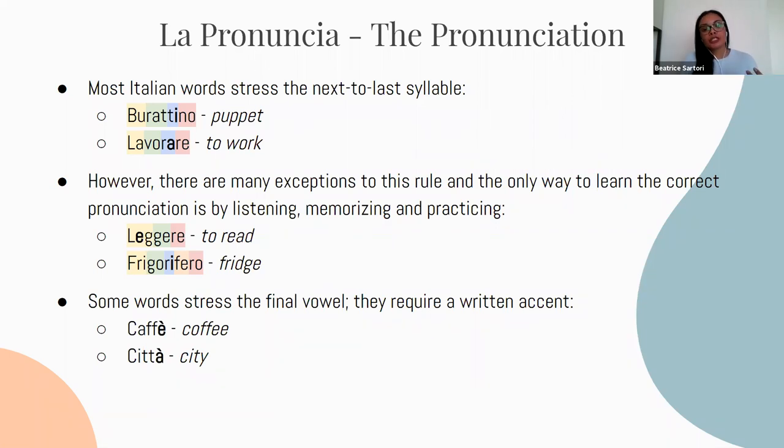In order to learn the pronunciation, you have to listen, memorize, practice, use some tools like, for example, Google Translate. I am not very fond of it for translation purposes because many times the translations are not very accurate, but it's a great tool to use when you are uncertain about how to pronounce a word. So for example, we have the word leggere. If you put leggere in Google Translate and you click to hear the pronunciation, they will say leggere. So you will know that it's not leggere, but it's leggere.